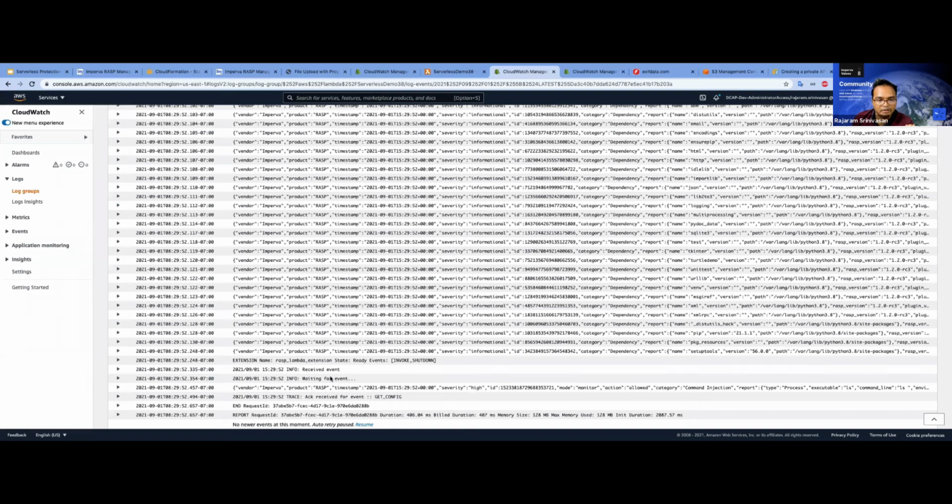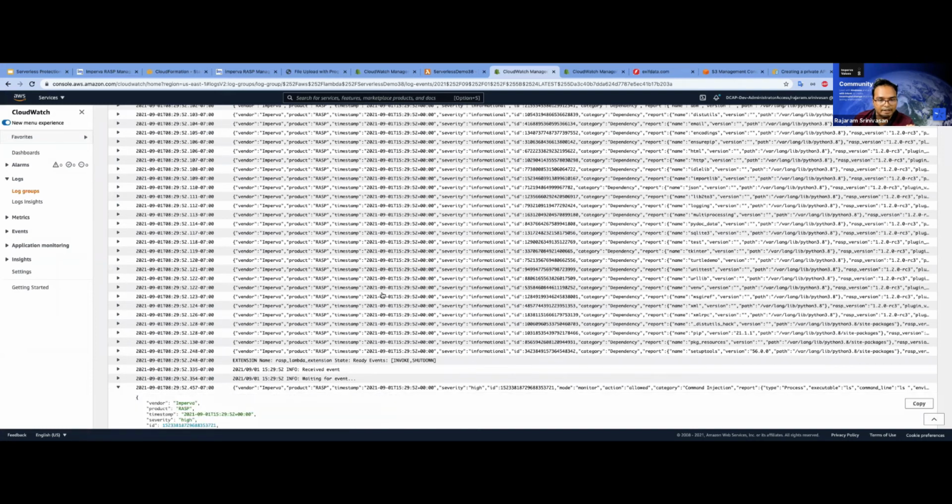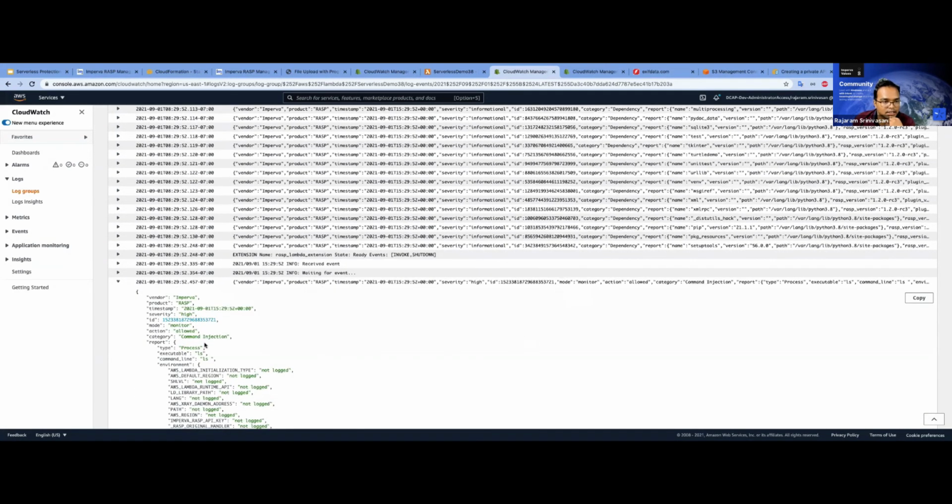And it was waiting for an event. It did get an event. So it says this was a high severity event, but was monitored. So the action was actually allowed. What happened was a command injection. It ran an executable, ls.